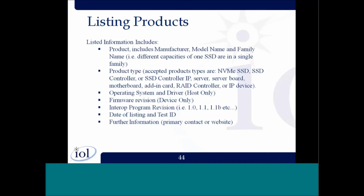Here's the list of information that would be included in the integrators list listing, and again, this is also defined in that policy document. So nothing too surprising here. Obviously, product type, the name, the company, the manufacturer name, model name, the operating system and driver, if it happens to be a host, which operating system and driver was used to perform the testing, the firmware revision if it's an SSD, the Interop program revision.